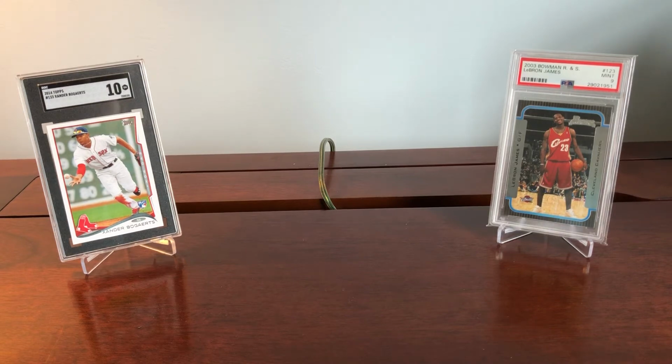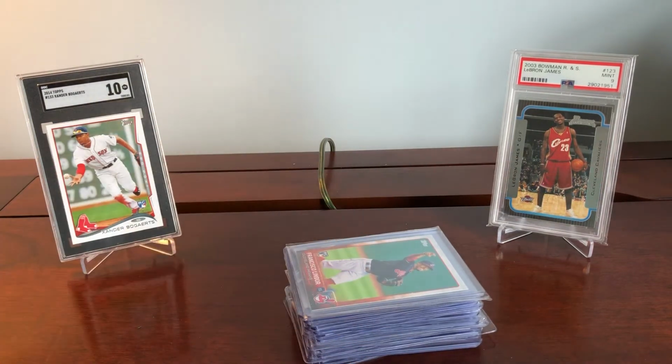Now, as far as my PSA sub here, I've got a bigger stack, a lot of stuff I'm looking to send out. This stuff is more reliable and stuff that I'm comfortable having on my hands for a longer time, which I kind of need to be to sub with PSA right now. Even when they open up, the wait time's going to be months, but you can create a lot of value through grading, so I'm still comfortable doing it.